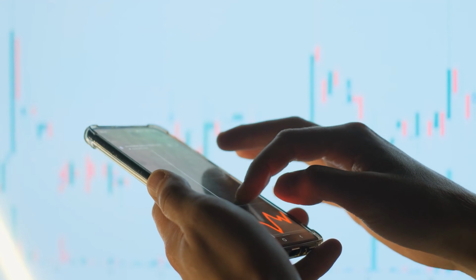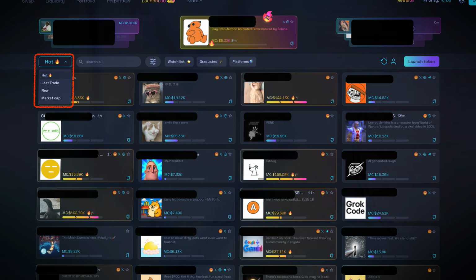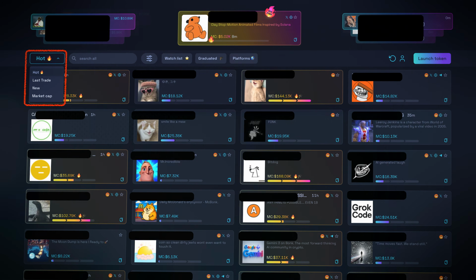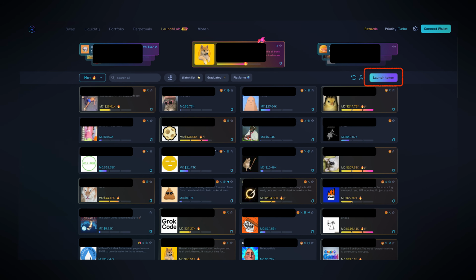So, to trade tokens on LaunchLab, connect to the web app with any Solana-compatible wallet. Then, use the drop-down menu in the top left to switch between views like hot tokens, aka trending, recently traded, new releases, and you can even sort by market cap. Once you find a token you like, you can trade it directly on Radium and even use advanced trading tools via TradingView. Creators can launch tokens on LaunchLab by clicking the Launch Token button on the right.